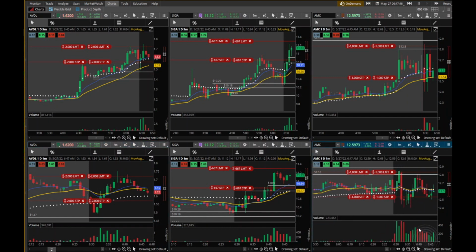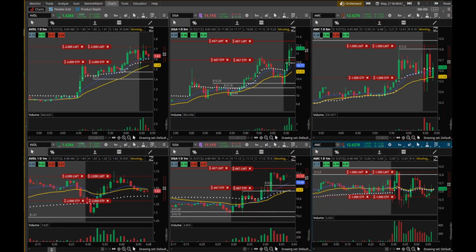We have this pattern on AMC. So is it just going to get a lower high here and then pull back, drop down, or is it just going to go straight up? What is the play? Maybe same type of pattern here. It comes down, lower high.